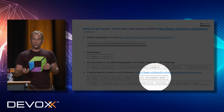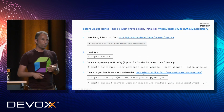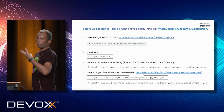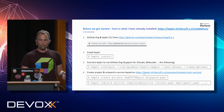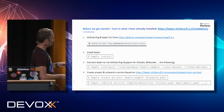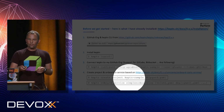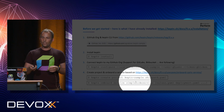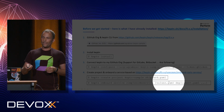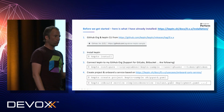And then I give it a Shipyard file. We will explore the Shipyard file in a second, but this is basically where I explain or tell Keptn that I want to have 2 stages, 3 stages, 5 stages in my pipeline. And the other thing that I have in the end is Keptn onboard service, where I basically say, hey, Keptn, one of the projects is my simple Node.js service. And then I can also add additional your own custom values, your deployment specifications, your service YAML files.